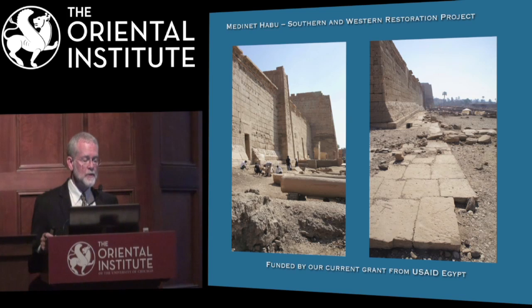And USAID Egypt is very interested in conservation and restoration work that will facilitate tourism. And this part of the precinct is such a wreck that a lot of people just don't go out there. So our proposal was to develop this part of the site, restore a series of ancient paving from the time of Ramses III that would allow people access to the western part of the precinct, where there's some very interesting monuments that I'll show you in a moment.